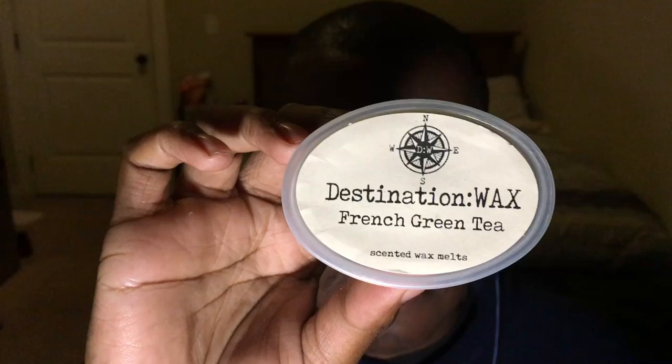And the last one, French green tea. Let's see. Pretty color. Very reminiscent of the D.W. Holmes green tea leaves candle, which I love. It's not overly sweet. It's a very pretty, fresh green tea scent. You really do get almost a fresh ground green tea leaf.